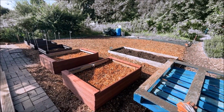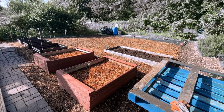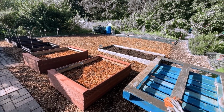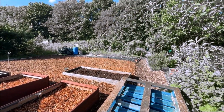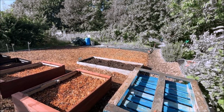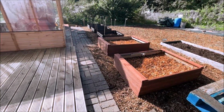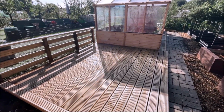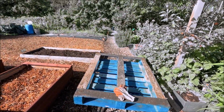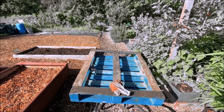This is looking pretty good here at the moment. Mark's doing a good job. Pity he can't get that other back part yet. Be great if he could. If it looks like this, I'll be very happy. But yeah, I'm going to take this down to the back of the plot now and put it with the others.